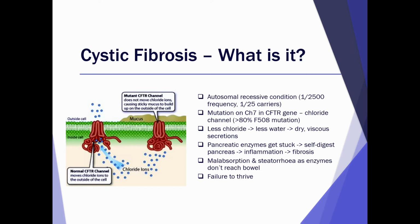In the pancreas, what that means is that the enzymes get stuck in this thick, clogged up mucus in those pancreatic ducts, and they start to self-digest the pancreas, causing inflammation and fibrosis and damage. That means the enzymes don't get to the bowel, so there's malabsorption and steatorrhea or fatty diarrhea, and there's also failure to thrive from the malabsorption.